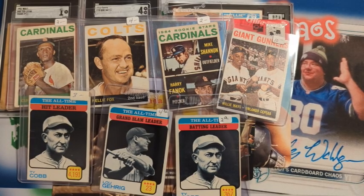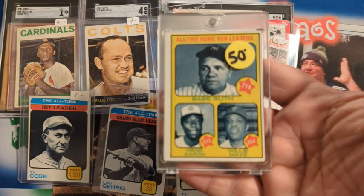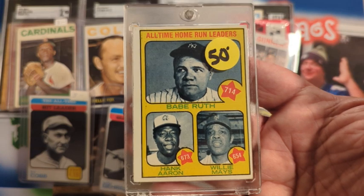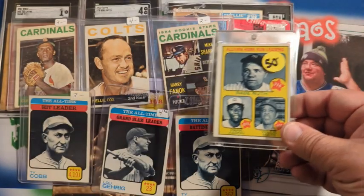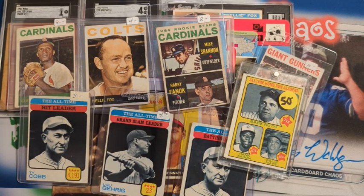After that, I was getting real tired. And I probably overspent on this card. But I got sick of looking at a blank slot number 1 in my '73 set. And I knew that if I came home, I wouldn't buy one off eBay, even though I could maybe get it for less. So I just pulled the trigger so I could say that it was done. And I won't have to look at that stupid first blank spot. The '73 set, the Ruth Aaron Mays. Sticker at 50, paid 40. Probably could get it on eBay for 30. But it's done. I have it. I own it. Can't be undone.